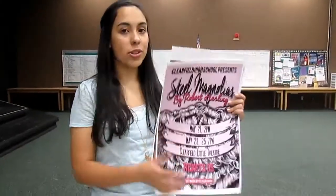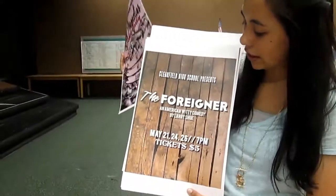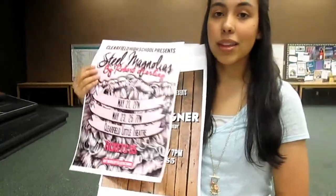So these are the posters for our shows. This is the one for Steel Magnolias, and then we've got this one for The Foreigner. I didn't make these. Shout out to Lizette, she's the one who made them, she's really cool. So I'm gonna go hang these up.